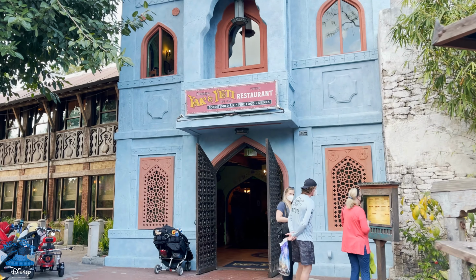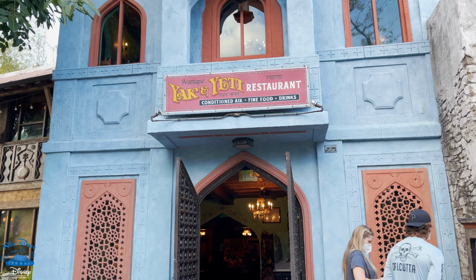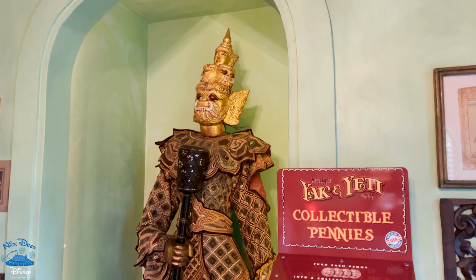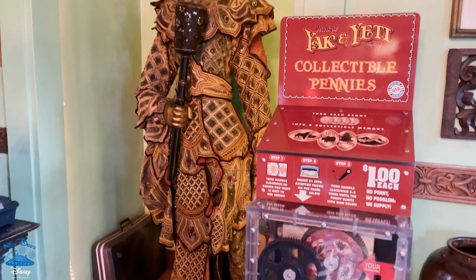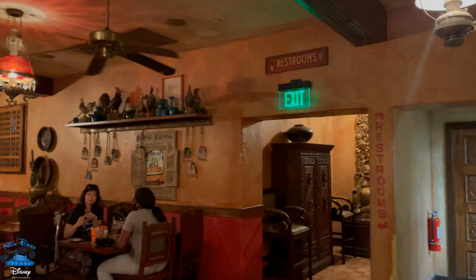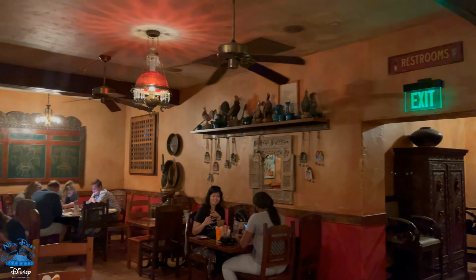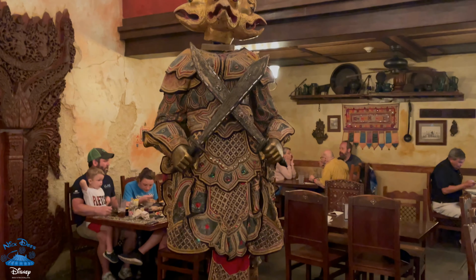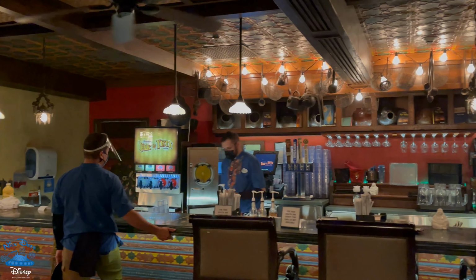Alright, so here we are, Yak Yeti restaurant. Conditioned air, that's what I'm looking for. Cool little stuff in the lobby up front. Namaste. Like I said, I'm excited to eat here. I've never been here before, so this should be fun. Just gonna show you around the restaurant a little bit, some of the different rooms in here. Such cool detail all throughout here. Some really cool stuff. How cool is that? Awesome. They've even got a bar in here.